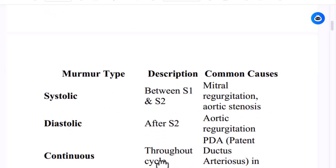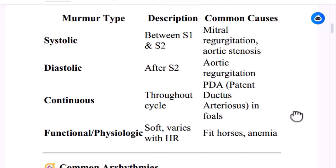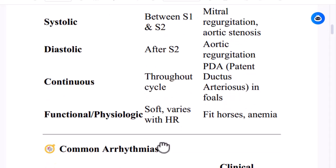Types of murmurs: systolic, between S1 and S2. The common causes: mitral regurgitation, aortic stenosis. Diastolic, after S2: aortic regurgitation and PDA. Continuous, throughout the cycle: patent ductus arteriosus. Functional or physiological: soft, varies with heart rate, seen in fit horses or horses with anemia.